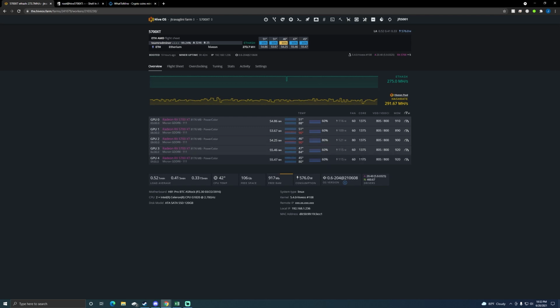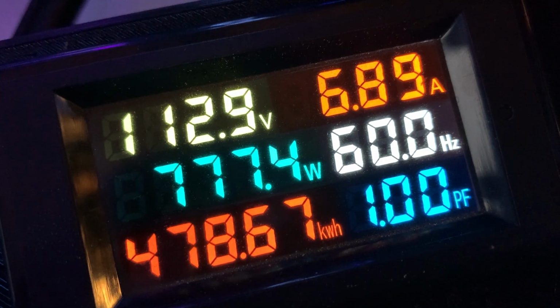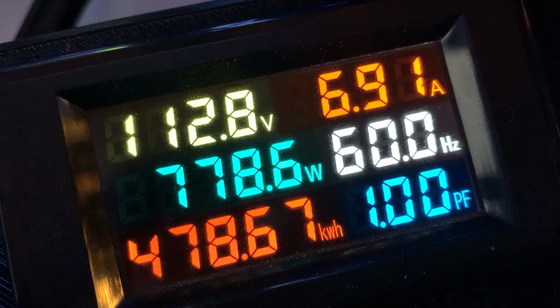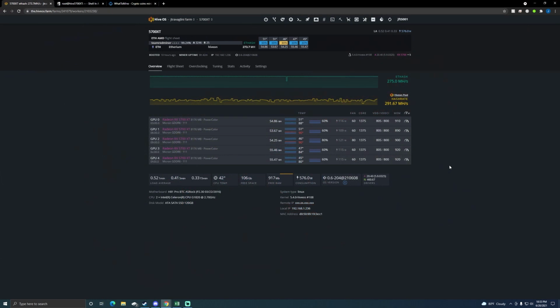He also gave me his overclocks at 1400 on the core. I dropped it down to 1375, and it actually saved me about 20 watts on the power meter, as you can see here. So I'm running about 780 watts system total power. Not too bad for a 5-card rig.